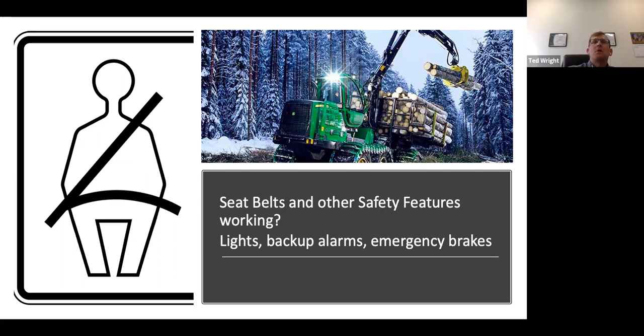But be sure they have their seat belts on and they're in good working order. Make sure the lights work, backup alarms, emergency brakes, anything like that. Be sure it's up and going and that people know how to use it and they are using it on this day.